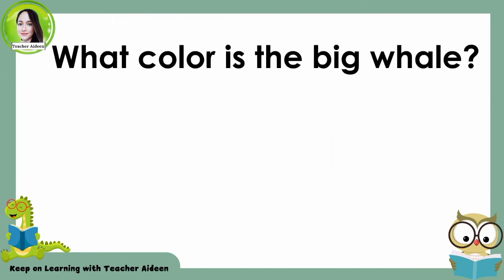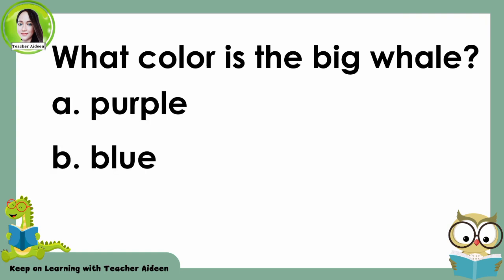What color is the big whale? A. Purple. B. Blue. C. Black.